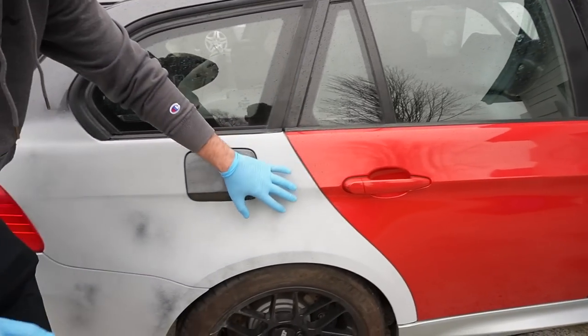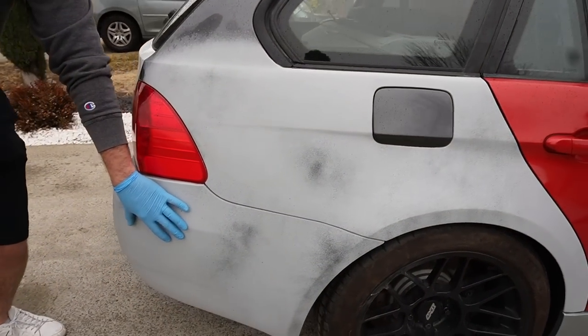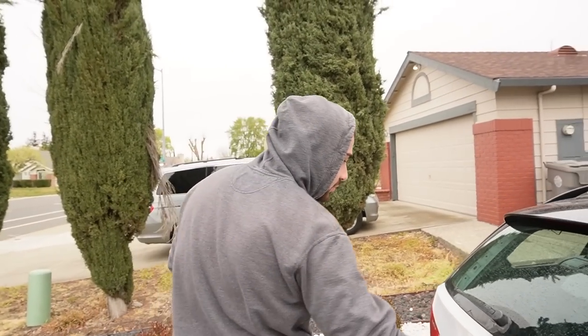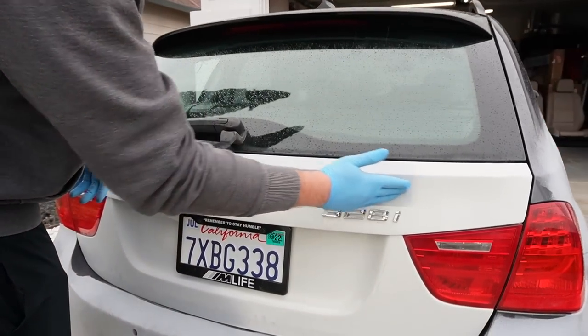Also, we do need to sand down this entire quarter panel, this bumper right over here. We need to completely sand it down. We just need to sand it to where it's smooth enough that it won't show through the wrap. It is smooth, it's just not smooth enough. So that's what we need to work on. This trunk as well is actually pretty smooth, but I'm gonna sand it a little more.